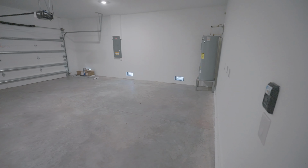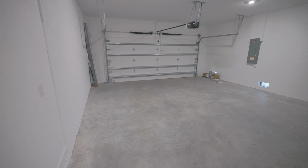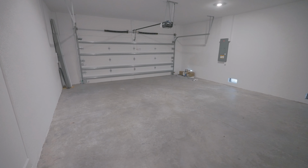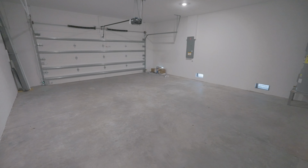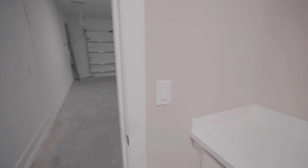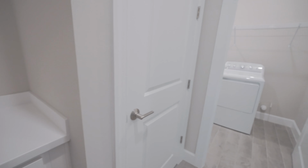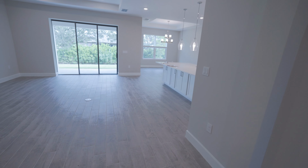That's your water heater over there, electrical panel, hurricane shutters, hurricane reinforced door. That's good. This counter here is very nice, so you can put all your keys and your stuff when you come in here. Okay, let's keep going. It's an open concept, so it is huge, this room.